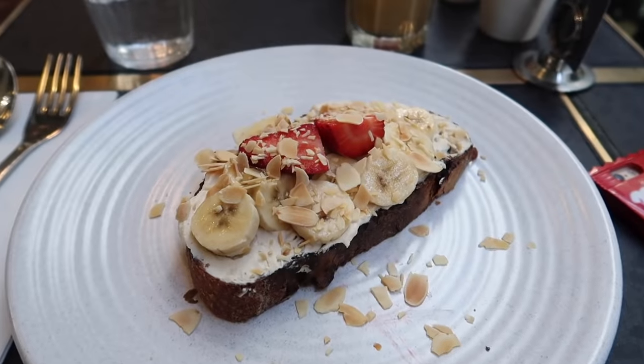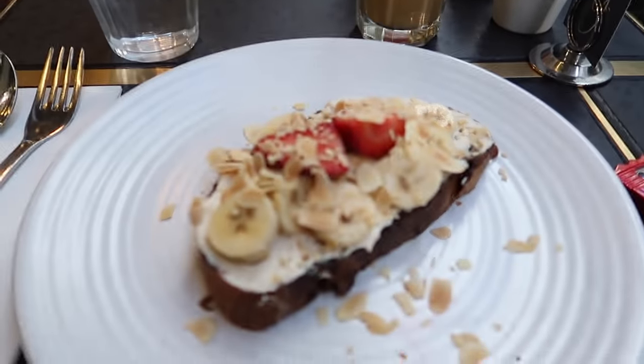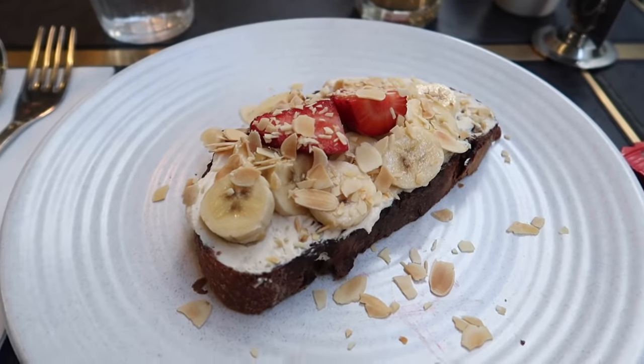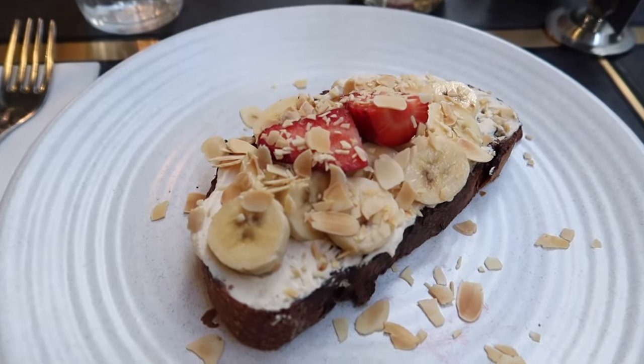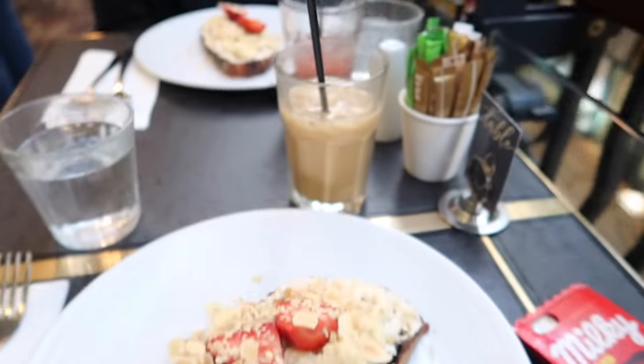I'm here having brunch at the QVB with Kat, and we both got the same thing. This is the sultana loaf with soy ricotta, so it's a vegan option, and it looks really tasty. And I got a coconut iced coffee as well, and Kat got a juice. And now we're gonna eat.